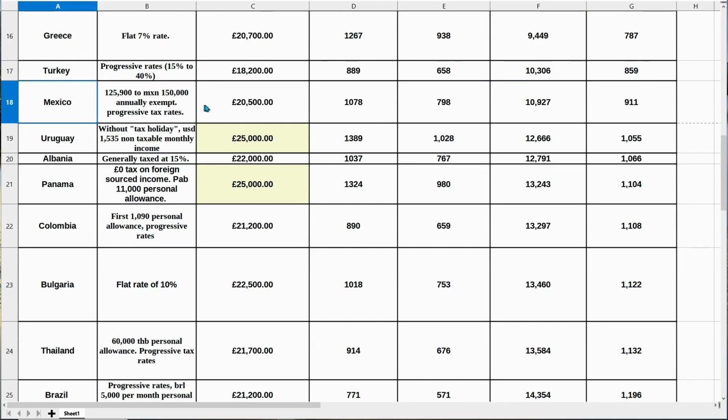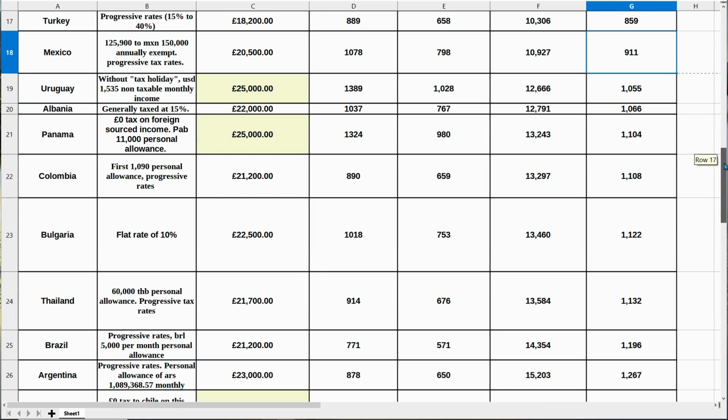And in Mexico, we have £20,500, which is a surplus of £10,927 per year, which is £911 per month. In Uruguay, there is no tax on the amount, so we have our full £25,000, and after deducting the cost of living, we have £12,666 left, which is £1,055 surplus per month.